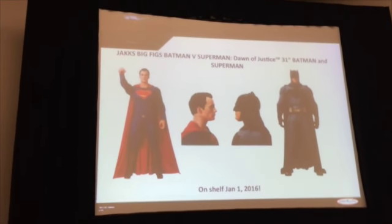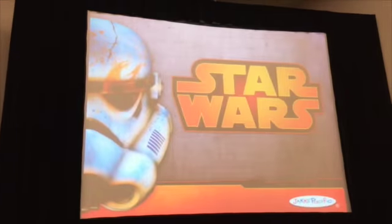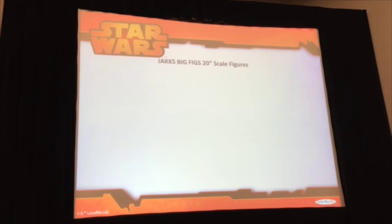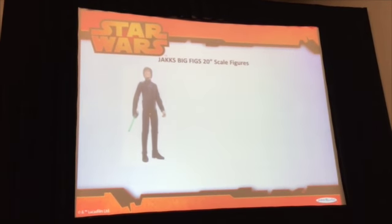Also on shelf, beginning in January, Star Wars. Anyone heard of Star Wars? We also do Star Wars toys. Very excited to keep these rolling out. Obviously, there's a lot of news coming for the fall. Right now, we're just going to focus on the spring. A lot more news to come.